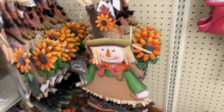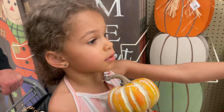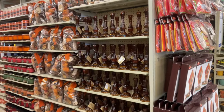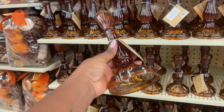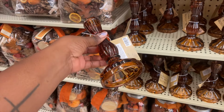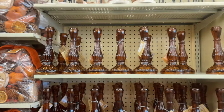Marley, this makes me so excited for fall. Are you not excited for fall? Yeah. I need to go this way. Okay, we're going this way. I think we're done in here. Oh, they brought these back again. I love these. I love that they're bringing these back. Cannot wait to decorate with these.